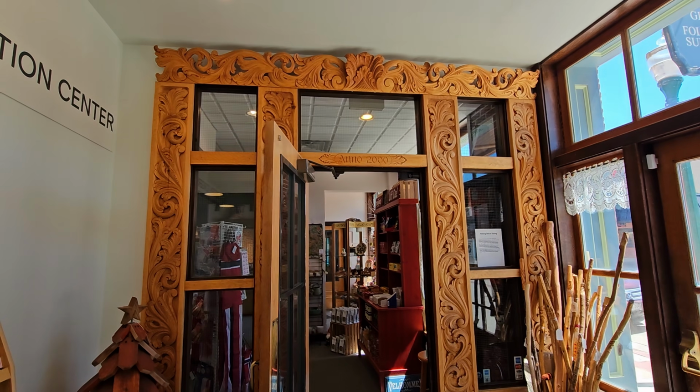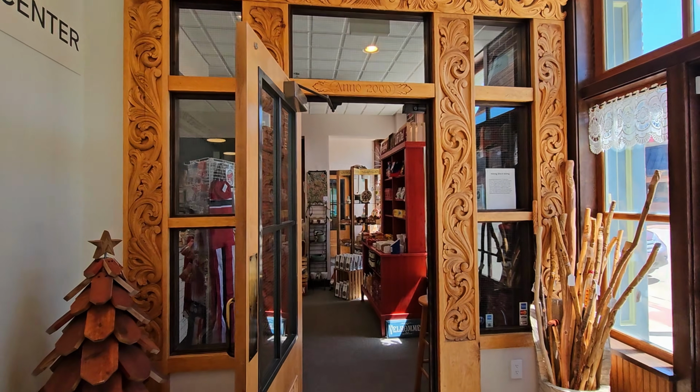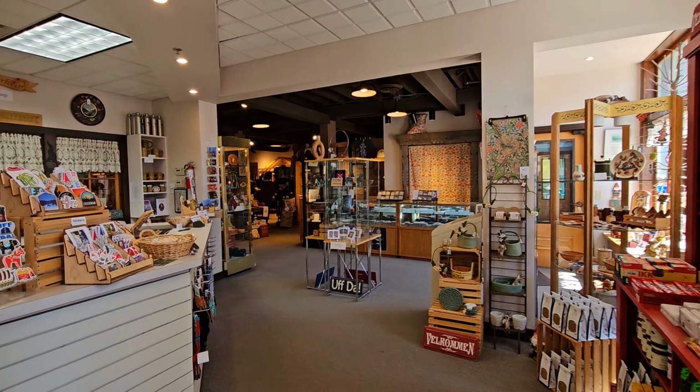That looks beautiful. All hand carved, I'm sure. Yes. And then this is like a gift shop in here that people can enjoy. This is a museum store. Oh, wow.